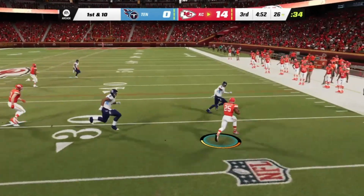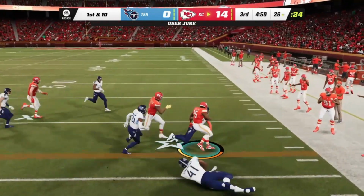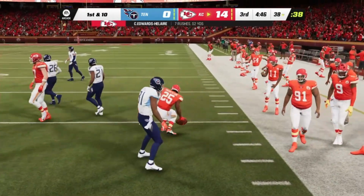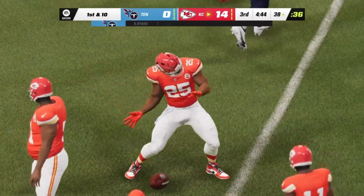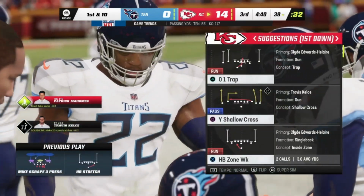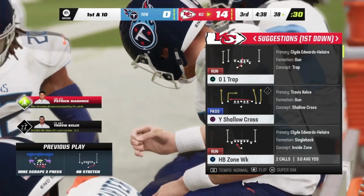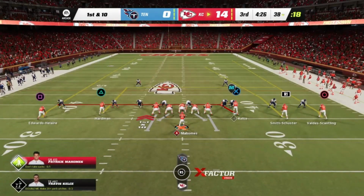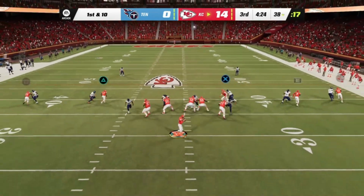Second half starts with a run by Edwards-Helaire. And he's taken down but able to slip across the 35. 52 yards now on the ground on just 7 carries. We don't talk about it very often, but sometimes there's a dip in intensity when you start the second half, which can manifest itself in some sloppy tackling. And how about right there? He ran right through that weak tackle attempt.